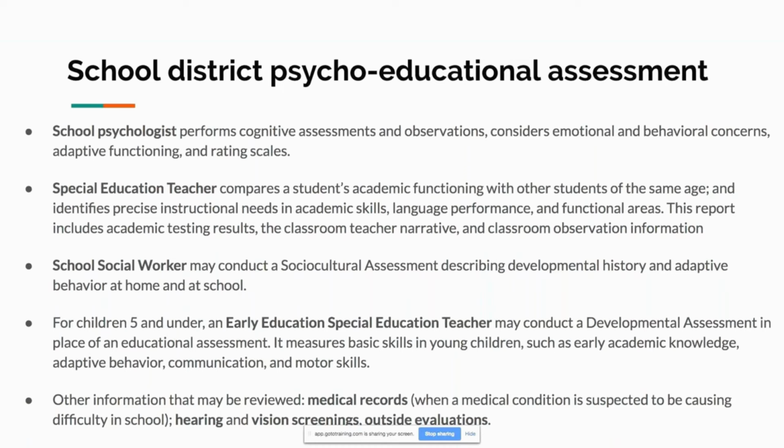Then the report will include any academic testing results, the classroom teacher narrative, and observation. A parent interview and parent concerns should definitely help shape this assessment process as well. This type of testing takes somewhere between 2 to 4 hours for the child, depending on which assessment measures are being used, and that often depends on age.